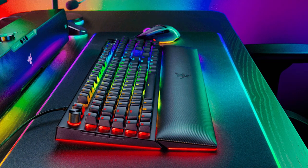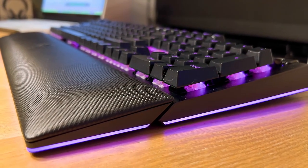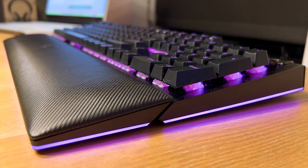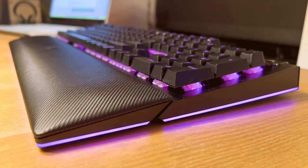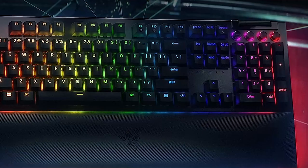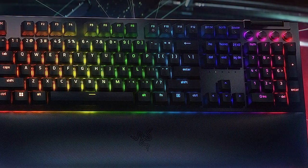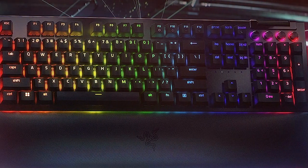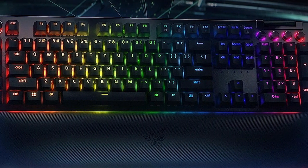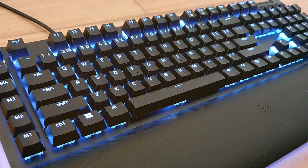These switches provide tactile feedback and rapid actuation, ensuring your keystrokes are registered precisely and swiftly. Customizable RGB Chroma backlighting lets you personalize your gaming setup with a dazzling array of colors and effects. The detachable wrist rest ensures ergonomic comfort during long gaming sessions, and the dedicated media controls provide quick access to music and volume adjustments. One of the key features of this keyboard is the multi-function digital dial.